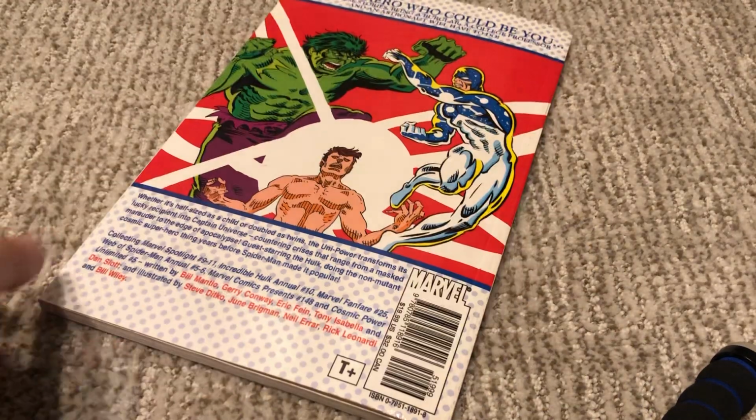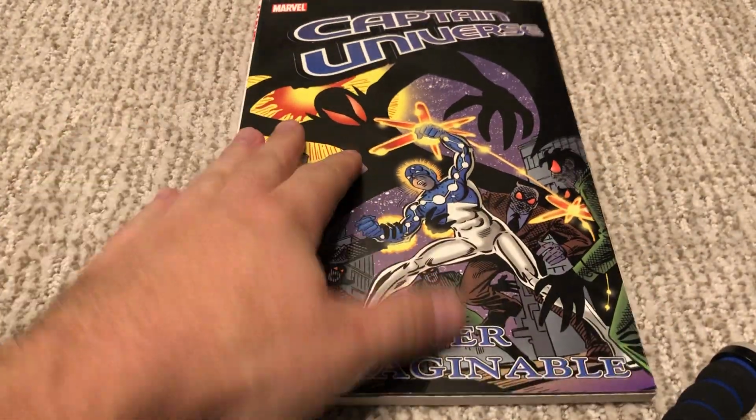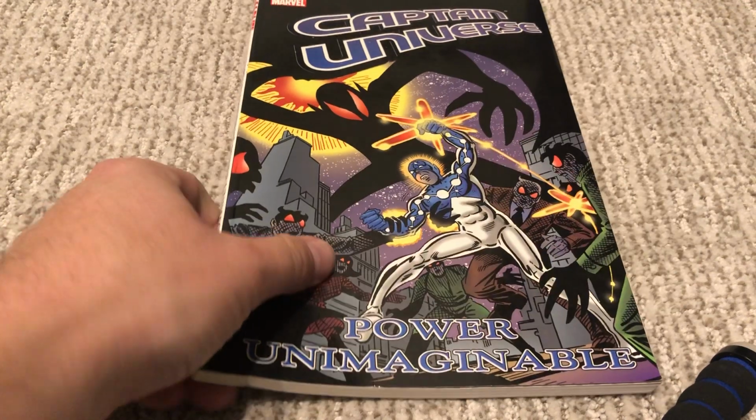Of course, this is pretty easy to find. You could probably find it half price. It's $19.99. There's a couple different printings of it, and this is a good background on the character of Captain Universe, a very underutilized and unknown character in Marvel. 8.5 out of 10. Really, really great stuff.